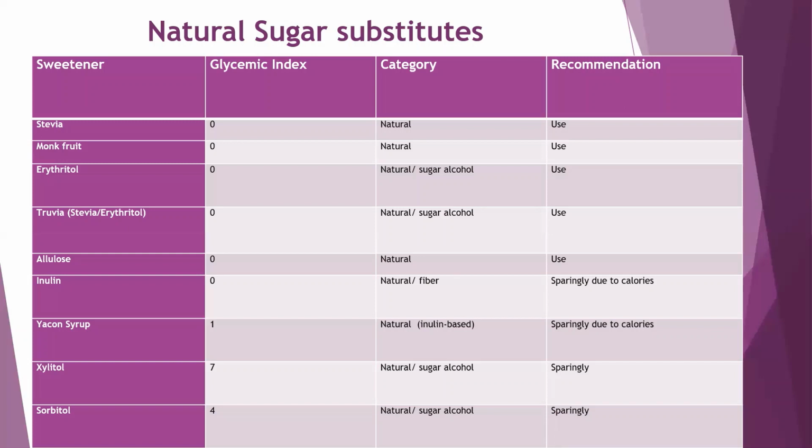Monk fruit, on the other hand, tastes totally different. It has no bitterness to it. But it tastes different, and all the sugar substitutes, whether they're natural or artificial, they all taste different. So our job is to find and try different ones and find the one that we enjoy the most, and it does the trick to substitute and give us that sweetness in low carb alternatives or in our coffee, in our yogurt that we sometimes crave.